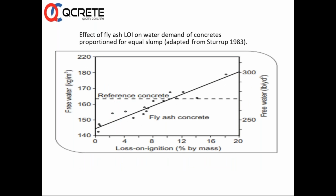One of the problems encountered while using fly ash is the factor loss on ignition, or LOI, and it represents unburnt carbon particles. The characteristic of a higher LOI is that it increases the water demand for a similar mix or similar slump.